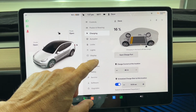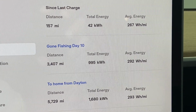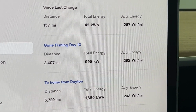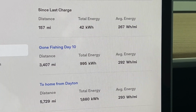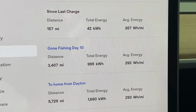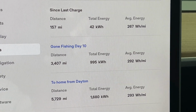Let's have a look at some of the trip data. Trip data is the entire trip here for day 10. I drove 3,407 miles, 995 kilowatt hours. That's almost a megawatt hour of energy to drive 3,407 miles, plus the energy used for cabin overheat protection. My average driving energy usage was 292 watt hours per mile, which is pretty good.